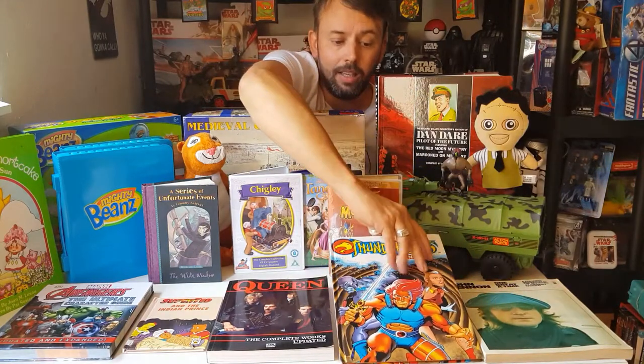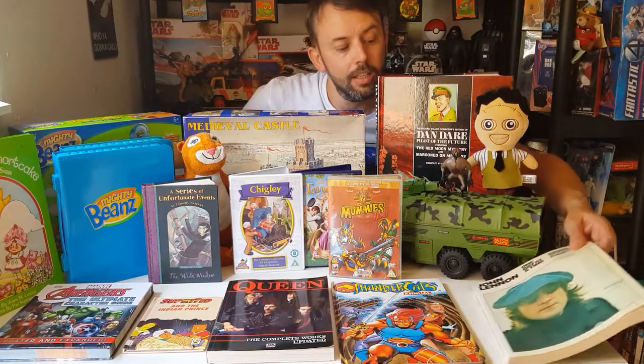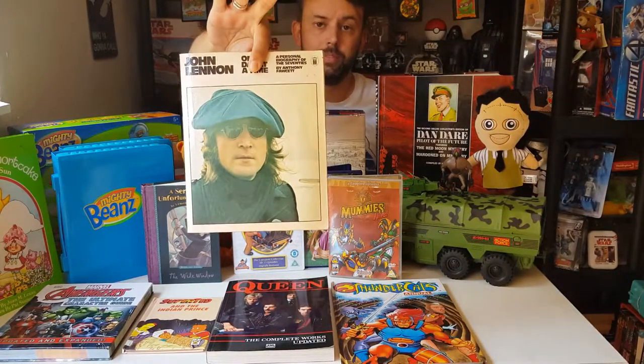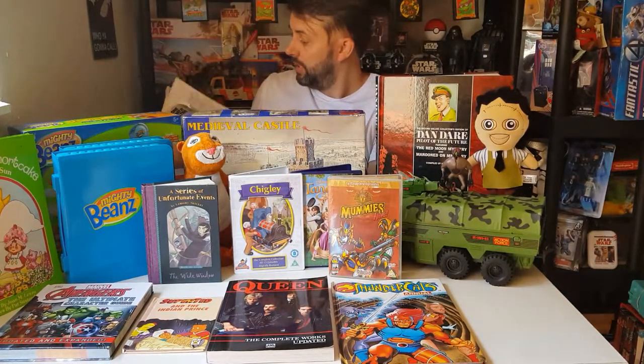And then last of all in this lot was a John Lennon One Day at a Time book, which is full of great photos. It's a really nice book, to be fair.